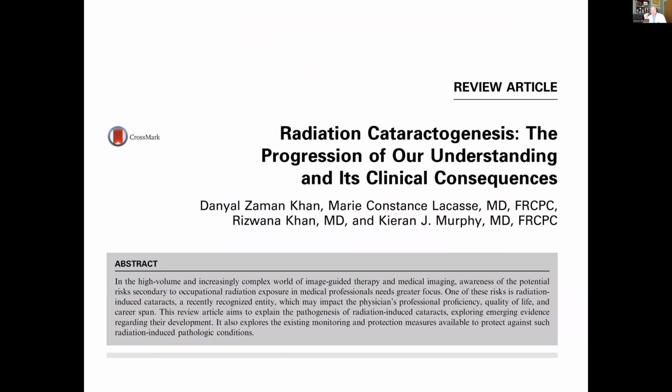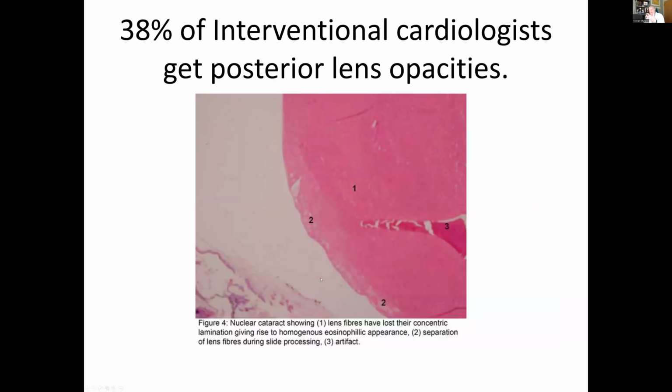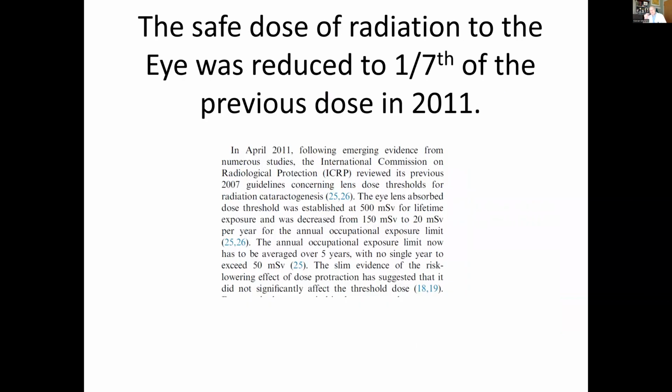I wrote a very boring paper on radiation-induced cataractogenesis, or cataract formation, in interventional radiologists, showing that these are posterior chamber cataracts in the germinative layer, where the lens is repaired from or grows from. That's where the cataracts grow from. 38% of interventional cardiologists have posterior chamber cataracts, much, much higher than the normal population, who get them in the middle and anterior chamber. So a different type, different location, more common. The dose of radiation that's allowable to the eye has been decreased to 1/7 of the previous allowable dose.